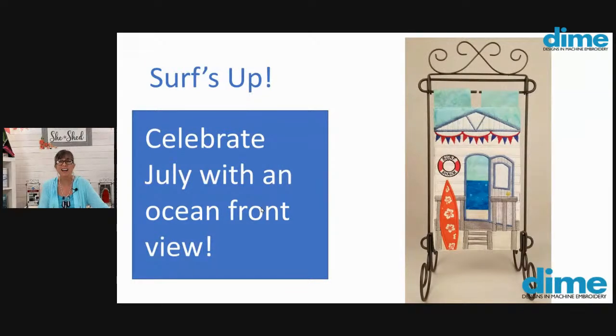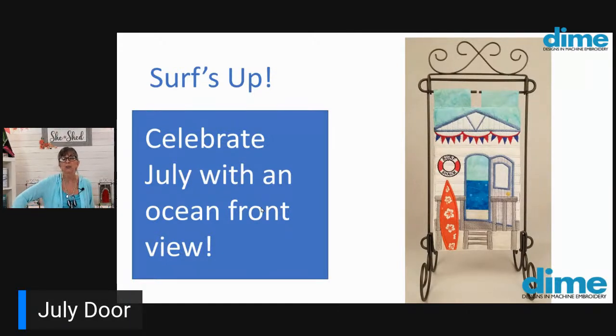So this is my favorite of all 7 months. It is my absolute favorite because it reminds me of my childhood. I grew up a block and a half or 2 blocks from the Atlantic Ocean at the Jersey Shore, as they say. And my whole childhood memories are just filled with that beautiful beach.